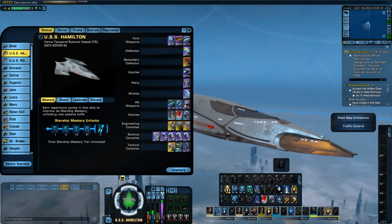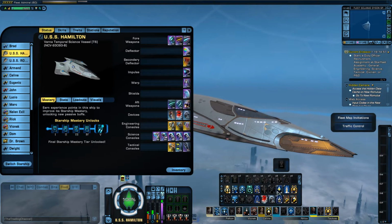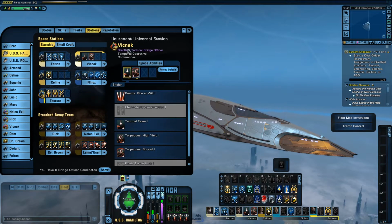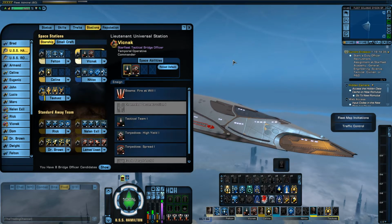Domino to reduce our cooldowns, and the Chronometric Capacitor to complete the four piece of the Chronometric Calculation set, giving us this click ability here that boosts exotic damage and weapon damage. Now moving on to the actual bridge officer abilities, running this out as a very light tac setup. The Torpedo Spread is mainly there to spread around our particle emission plasma torpedoes. Might be getting rid of this in the future and going with a pure science build with no tactical abilities, just to kind of run it how we used to run it back in the day with the PvP team, but we'll see how that goes.